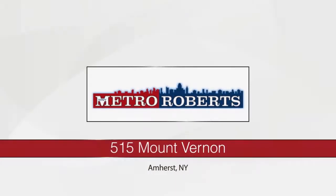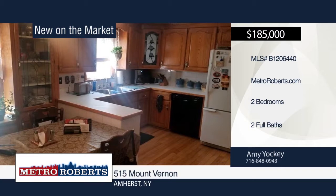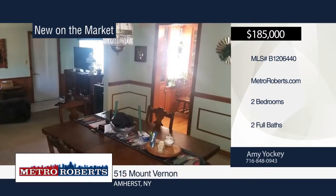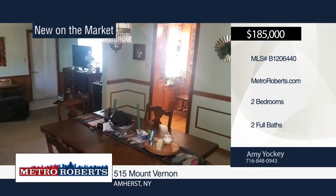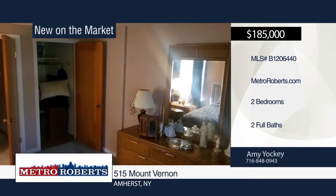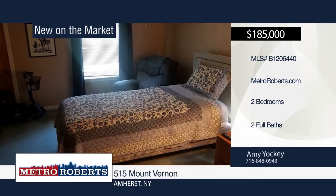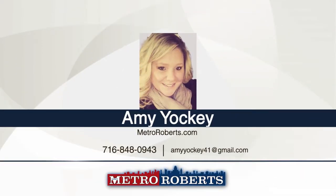Now let's get started. Check out this spacious 2+ bedroom home in desirable Amherst. It features a family room with vaulted ceilings and beams, wood-burning fireplace, and cozy backyard. There's also a newer roof, and kitchen appliances, stove, fridge, and dishwasher are included in as-is condition. This home offers loads of potential on a highly sought-after street. Schedule a showing today with Amy Yockey.